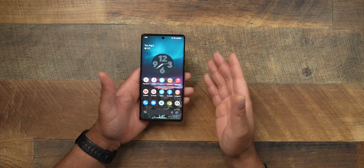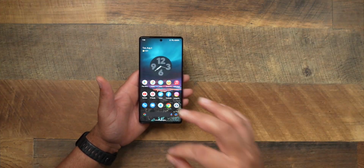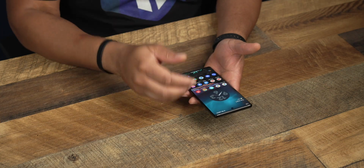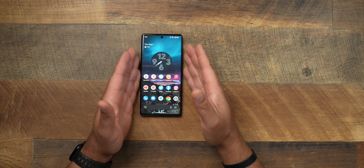I might actually pop my SIM card in here just so I can run it as a daily, so I can test out for myself how the battery life actually performs on the Pixel 6 Pro. But I just wanted to get up here and make this video to let you know, if you're on the fence and maybe you're thinking about picking up a 6 Pro, we know the 7 Pro's around the corner. You can get some amazing deals on a Pixel 6 Pro.